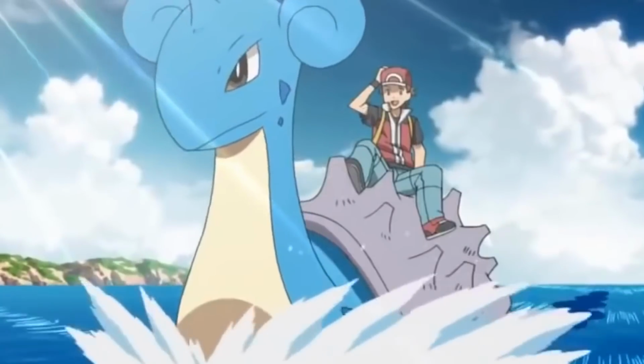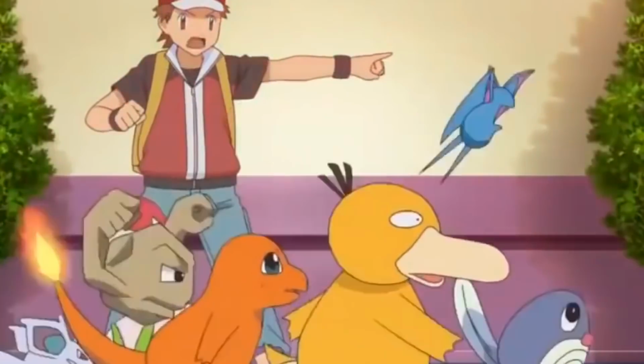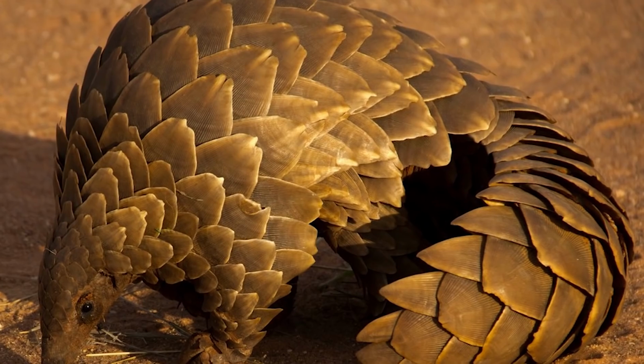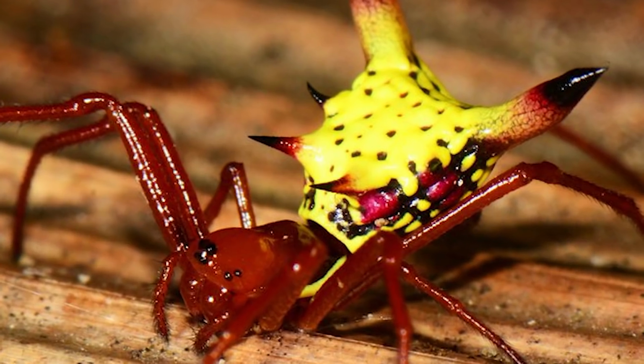Most Pokemon are adorable creatures. Sure, some of them look like the spawn of Satan, but overall they're really cute pocket monsters. Since many Pokemon look like creatures you might find in the wild, we thought it would be interesting to see which real-life animals some Pokemon are based off.